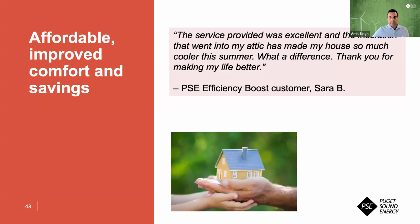I wanted to end here with a quote that one of our efficiency boost customers gave. They said, "The service provided was excellent, and the insulation that went into my attic has made my house so much cooler this summer. What a difference, and thank you for making my life better."